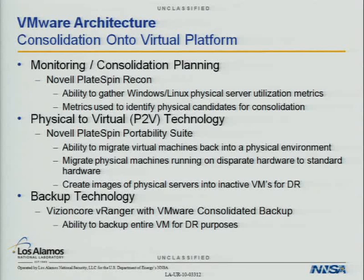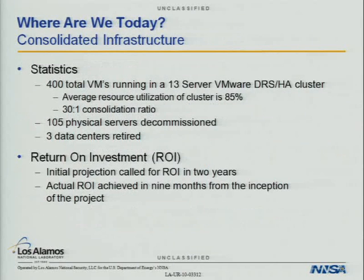At the time, about 4 years ago, we bought PlateSpin Portability Suite to migrate those physical servers into our virtual environment. PlateSpin Portability Suite also allows us to take that virtualized workload and move it back to a physical environment. So it offers us that flexibility of not only P2Ving, but also V2P. And we invested in a backup technology at the time, VisionCore's vRanger with VMware Consolidated Backup to back up the VM for DR purposes. So where do we stand today?